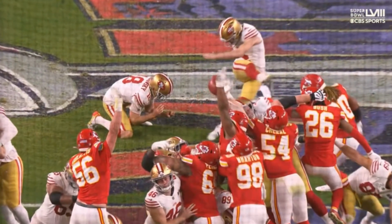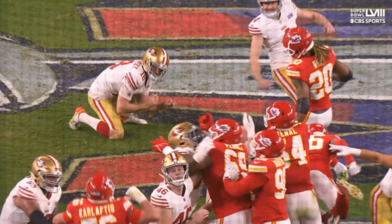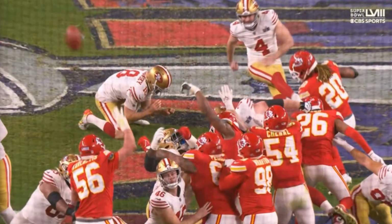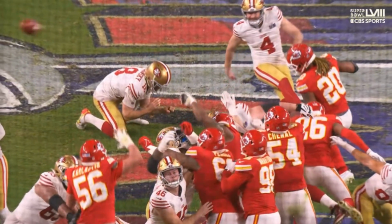Number 3 on the list goes to Mike Danna, the edge rusher who's also on special teams, blocking that extra point late in the game. Listen, some people say, a blocked extra point, and then it went to overtime and the Chiefs won. Therefore, that was the difference in the game. Obviously, it doesn't exactly work that way.